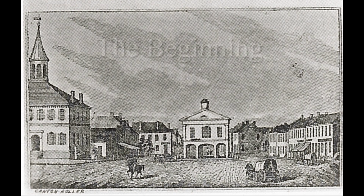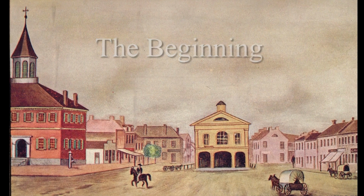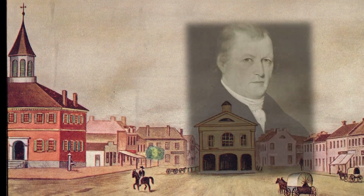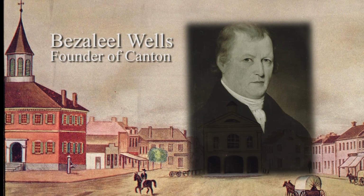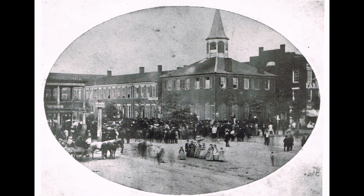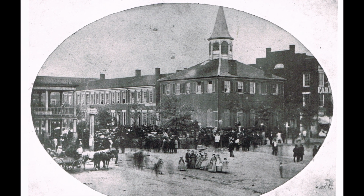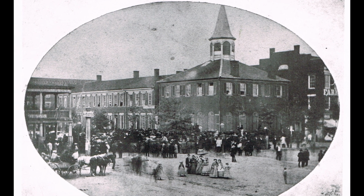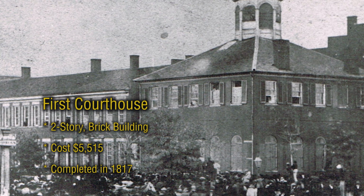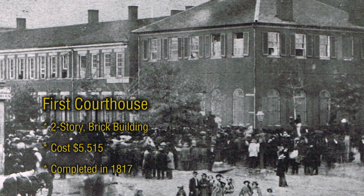First, some historical background. The history of the courthouse begins with Bezalel Wells, the founder of the city of Canton, who developed plans for the city, and in those plans he included a site for the courthouse on the square. When the first courthouse was constructed from 1816 to 1817, it was a 44 by 44 two-story brick building that served the county for more than 50 years.